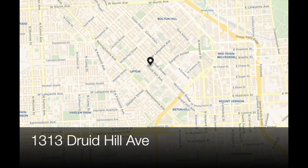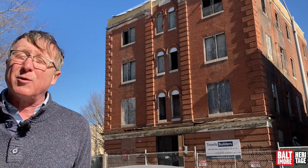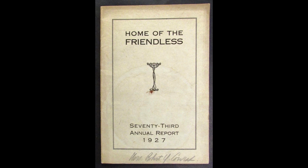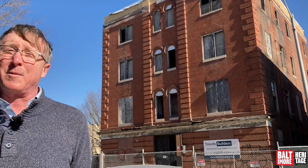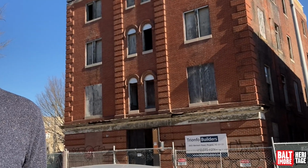And today I'm on Druid Hill Avenue in the Marble Hill historic neighborhood, and behind me is a building that's had several names, but still mostly goes by the name it started with, the Home of the Friendless. That's kind of a sad name, and if you look at the building, it's in kind of sad shape, but if you look a little more closely, or maybe even listen a little more closely, you'll see that it is an active construction site. Literally, as we speak, it's being stabilized.